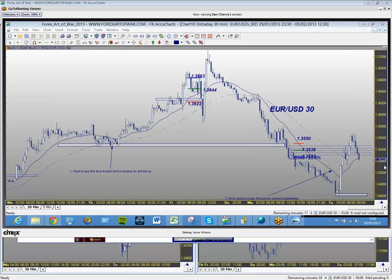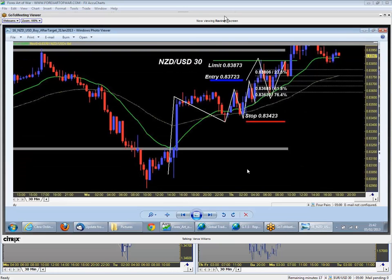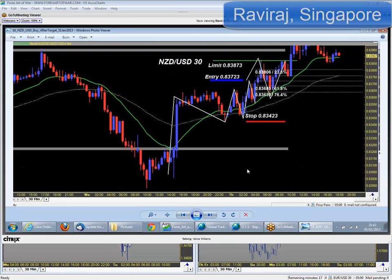Anyone else have a trade they'd like to share? Just type me a note, and you see how simple that is? We just give you the screen and you show what you did. Okay, Robbie has one. Excellent. Wow. You're a real go-getter, Robbie. It looks like you're pretty good to go there. Okay, go ahead, Robbie. It's all yours.